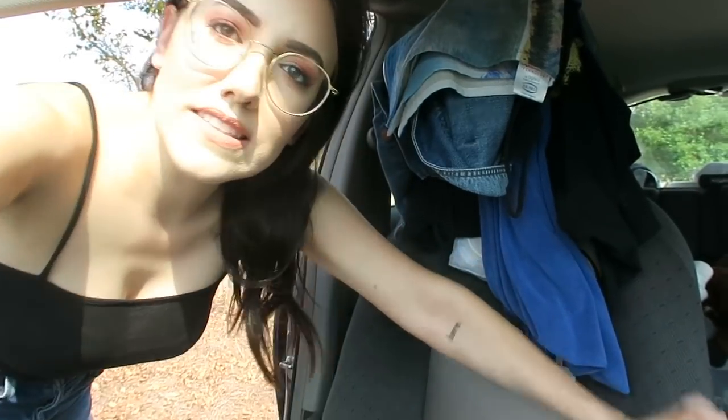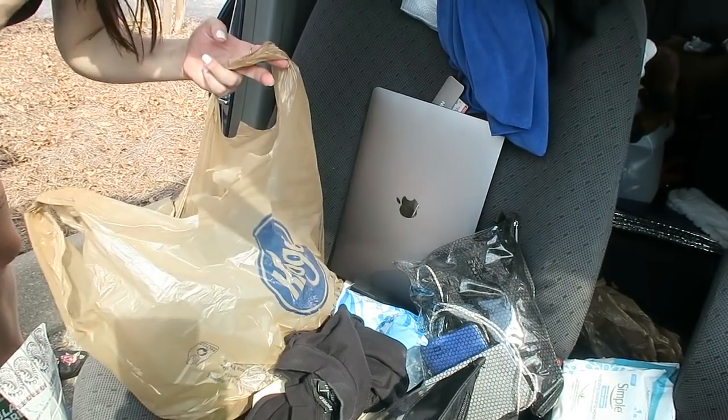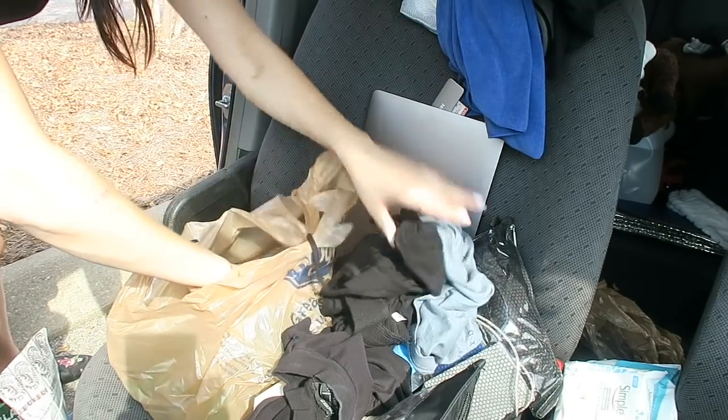But anyway, so back to the cleaning. I hope I don't have any more chips in here. So this is just a bag of, I have pajamas. I have more food.